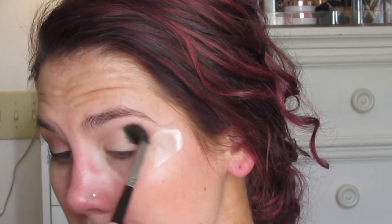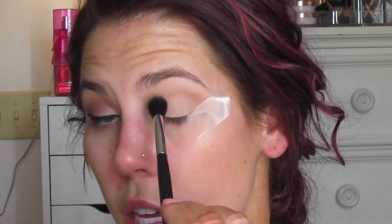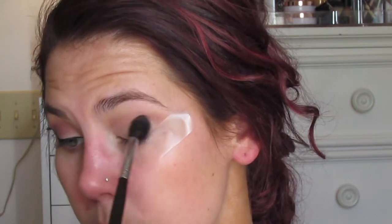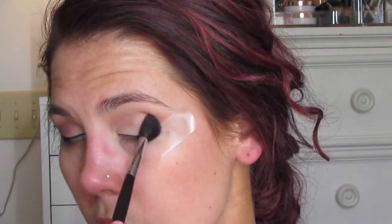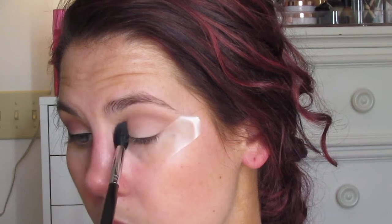Now the girl in the picture that inspired me to do this look, she did bring it into the inner corner here, so I did that as well just because I liked the way it looks. So I'm just literally going back into that Jaclyn Hill shade over and over again and just building up the color until it's to the desired shade.